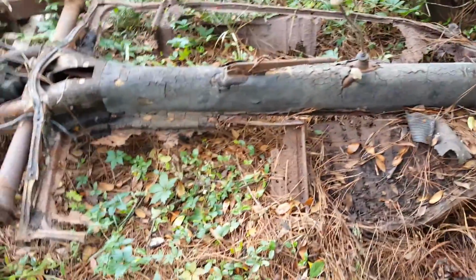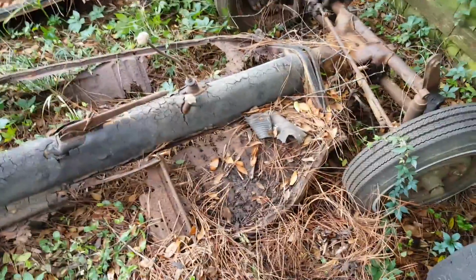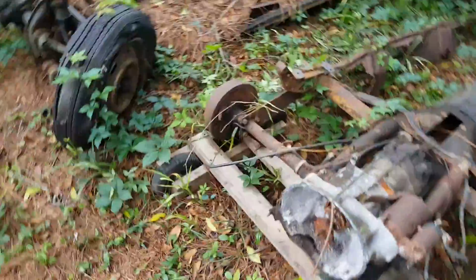You see just how bad off this was. Now remember, this was submerged in salt water. And that's why it got destroyed. The hurricane came up and put 6 feet of seawater over the Beetle.